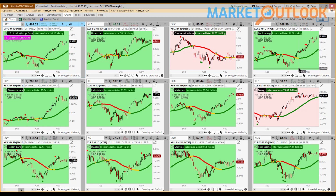In terms of which areas did the best here today, you can see that discretionary was up 1.58% today. That's as a result of 2 stocks, Tesla and Home Depot, that I had mentioned before. Remember, those are 2 out of the top 3 alongside Amazon. That would be the most influential on the ticker XLY here.